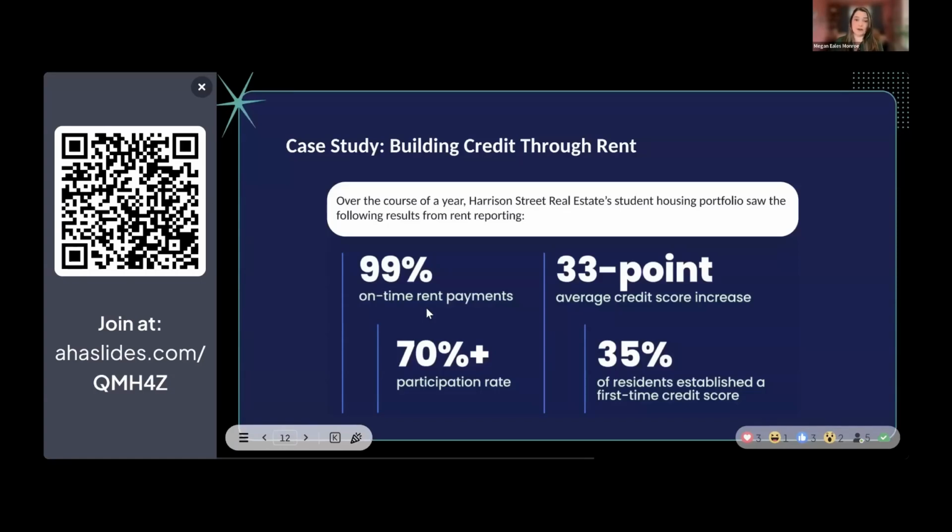At Foxen, we work with Harrison Street Real Estate. They have a student housing portfolio, and they were able to see some pretty interesting results by rolling out rent reporting to their portfolio. One of the biggest benefits was that they saw 99% on-time rent payments. When residents know that those payments are showing up on their credit report, that provides a bit of a carrot, a reason to make sure those payments get sent on time. We saw a 70% participation rate. Residents had the choice of whether they wanted to participate in the program or not. And on average, there was a 33-point credit score increase.